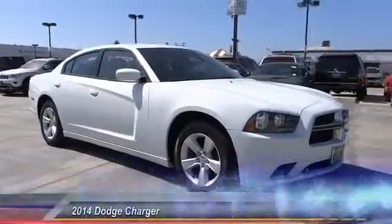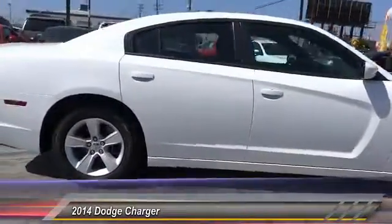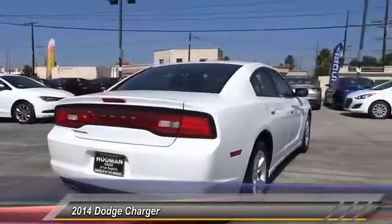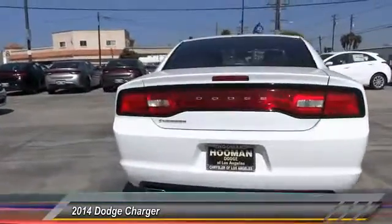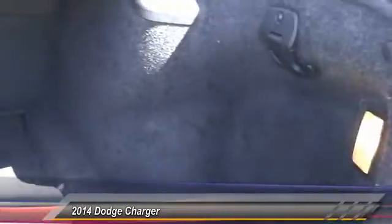2014 Charger. Inject some versatility, comfort, and sophistication into your muscles. The Charger is a powerful sedan that excites at every turn. Peace of mind comes standard with Charger's 5-star government front and side impact crash test rating and is priced below $20,000. This vehicle has less than 25,000 miles.